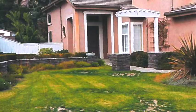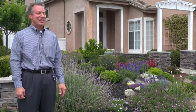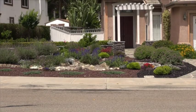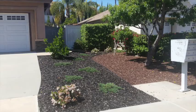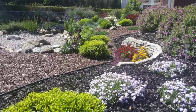My name's Jay Petrek. I live at 754 Marigold Way in San Marcos, California. For many years, I had a lawn in my front yard. I'd spend days irrigating it and mowing it, weeding it, and so forth. With the drought situation that we're currently in, I realized that maybe the lawn isn't the best type of landscaping to have here in Southern California.